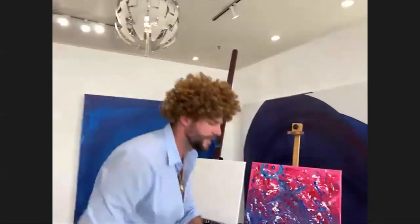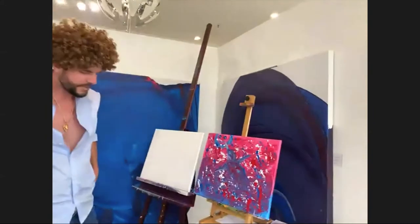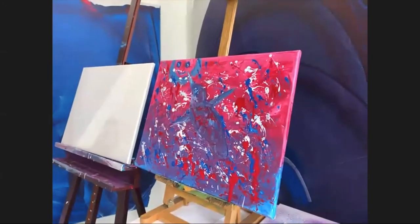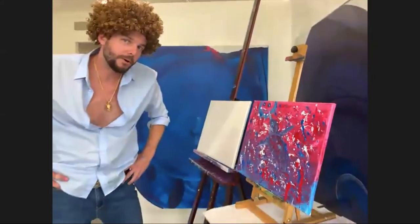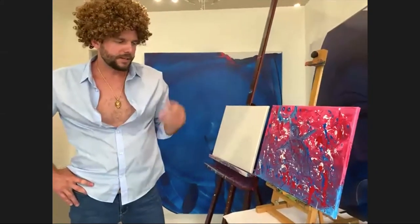All right, let's go over what we're going to be doing today. This is our subject right here. I painted it earlier today. Got a little crazy. It's an abstract hummingbird with the colors red, white, and blue. And since we're still in the month of July, I thought those colors would be apropos. So, red, white, and blue. That's all you need today.